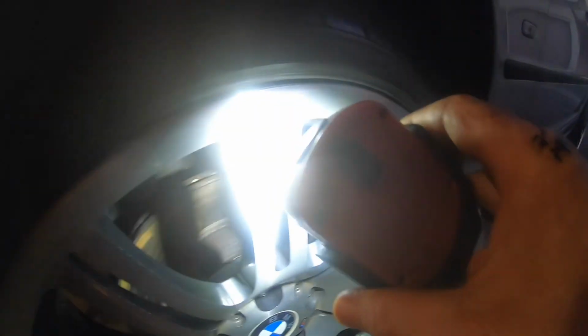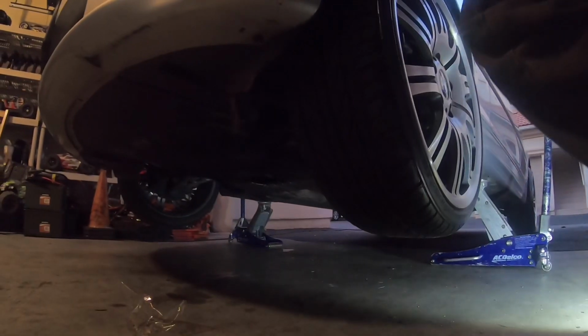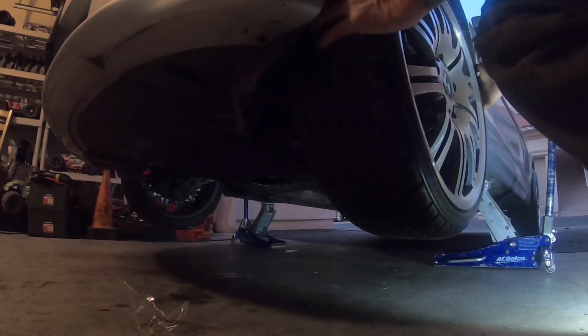All right. So the next thing I'm going to do is I'm going to inspect the brakes. Brake pads are about, I want to say 20%, 30%. I am going to check for play in the wheel.